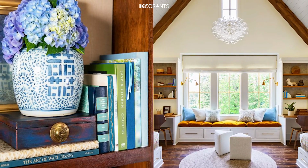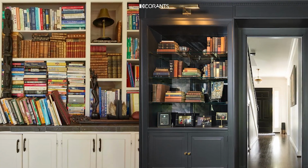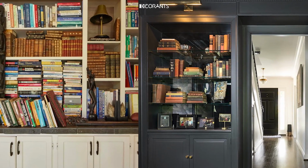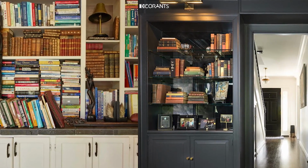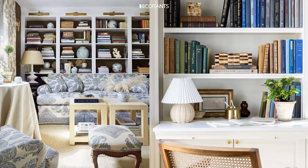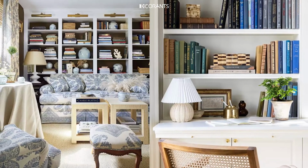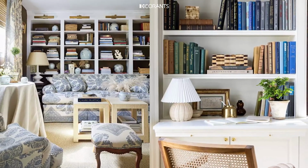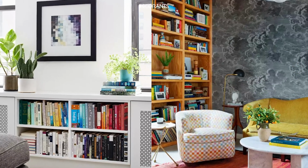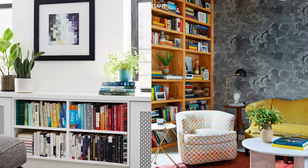Position it near a cozy reading chair or sectional sofa to create a reading nook that invites relaxation. Home office. In a home office, a bookshelf can serve as both storage and inspiration. Organize your professional books, files, and supplies while displaying awards or motivational quotes. Opt for a sleek, modern design that complements your workspace and keeps it organized.